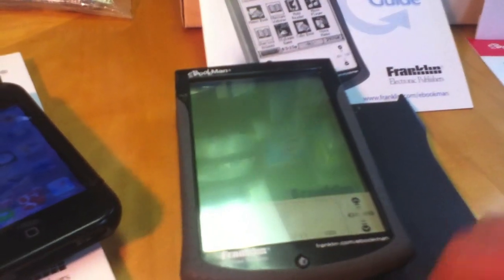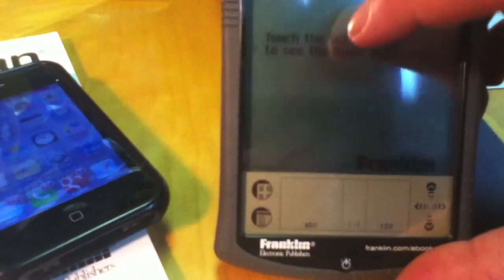Now, here's the on button. It's at the exact same position as an iPhone, so I'm gonna turn this on. Here it comes. Touch the screen now to see the demo in English. So let's see that demo in English. Whoops, slippery little devil. It's hard to see this. Here, there's the lighting. The lighting looks good there.